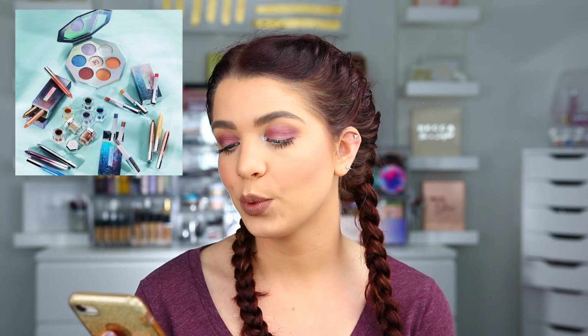Pulled up on my phone, and I'm going to get started with some of the releases this week. So the first thing is Fenty Beauty released their holiday collection, and they have a bunch of different products they are releasing. So this collection is going to be available on October 12th.